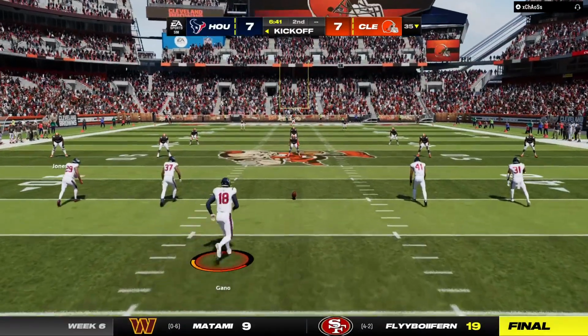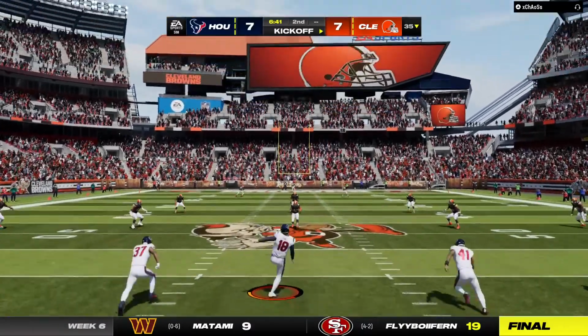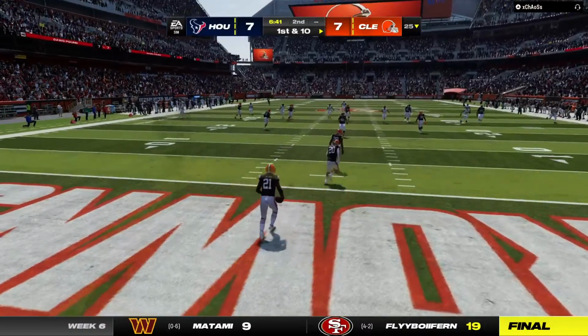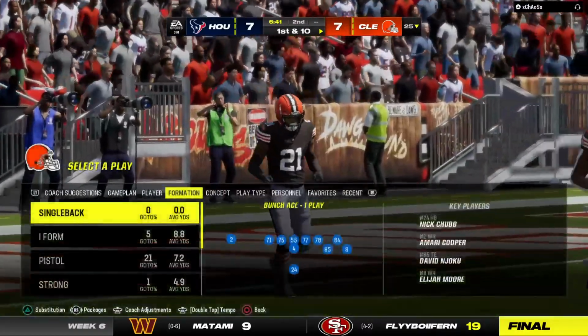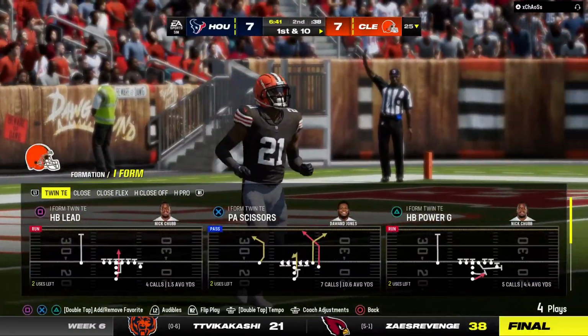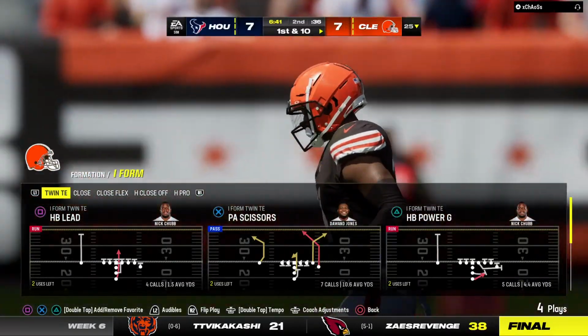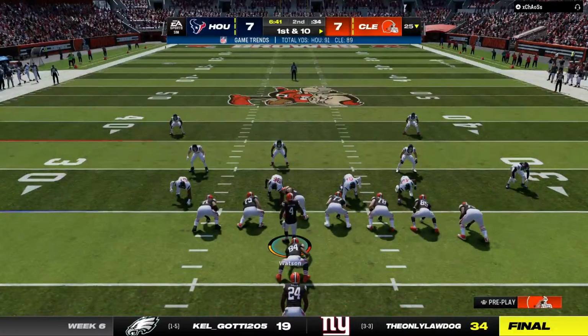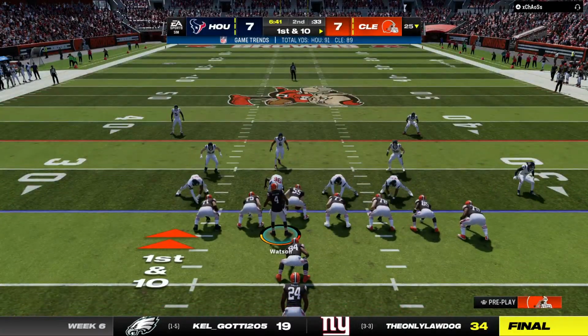So all even at 7 now as they kick it away. And he'll elect not to run with it. And a fair catch on the kickoff will move the ball to the 25. The Browns drive about to get started.